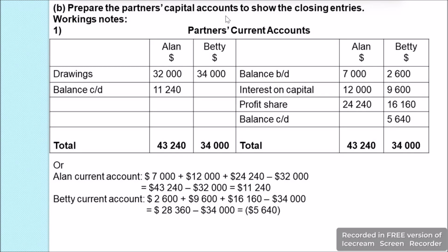Apart from that, the purchase consideration, that is the debentures which have been issued for the purchase of the business, and the shares which have been issued for the purchase of the business, all have to be mentioned when we are making the closing entry for the capital account. So let's start with the working notes, where we'll do all the calculations required for the partners' capital account. Then we'll proceed and make the partners' capital account.